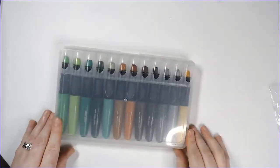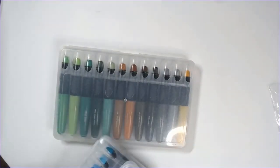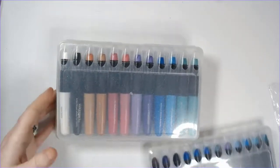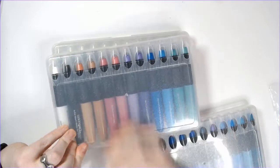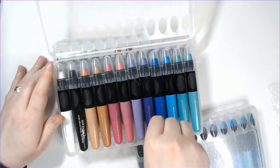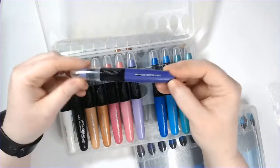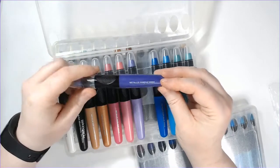These are just the boxes, obviously. So, let's get one stack of these bad boys out. Each stack of these comes in one of these little plastic cases. Actually, we could have just done the first one. And I'll probably just keep them in here for now. Here we go. You do get some metallics, which is what's in this one, which is super cool.